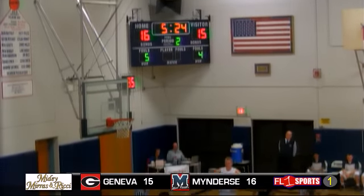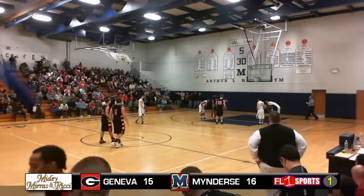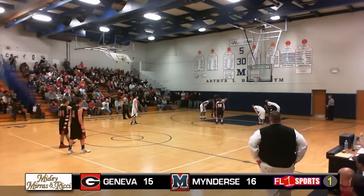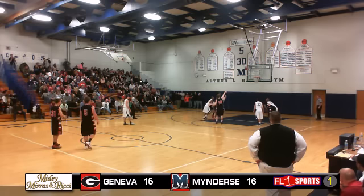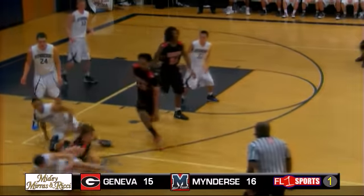time. Well, this is getting unbelievable now with Geneva's free throw shooting. It's now 1 of 9 from the free throw line. Guess it's a good way to slow them down, just keep putting them at the line. But if you're Geneva, I mean, those two weren't even close. Talk about a helpless feeling if you're a coach.